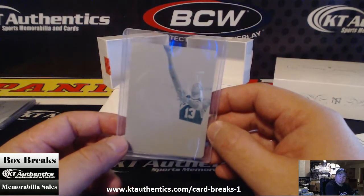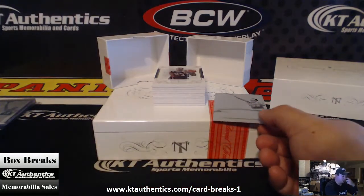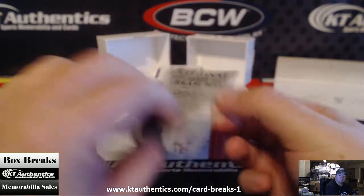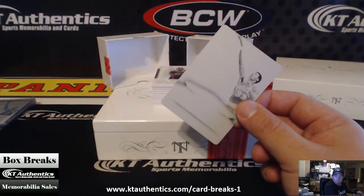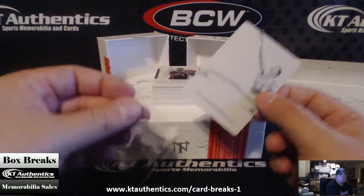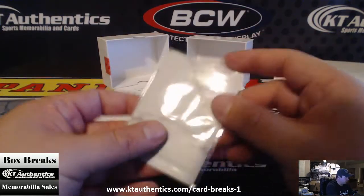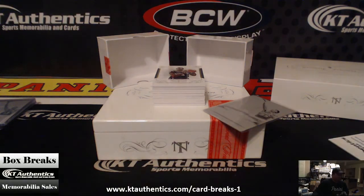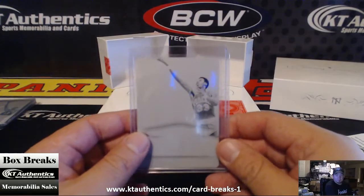Yeah, I pulled one out of CCX's break this afternoon. And then we have one for the Phoenix Suns. Charlie Scott. Yeah, there was one. No, I pulled one. I pulled a regular auto out of. Sorry, man. No worries, man. It's all good. You're good, man.